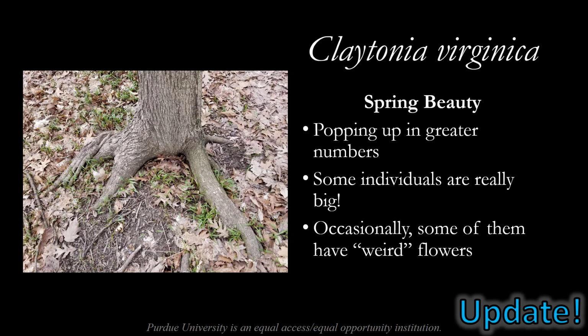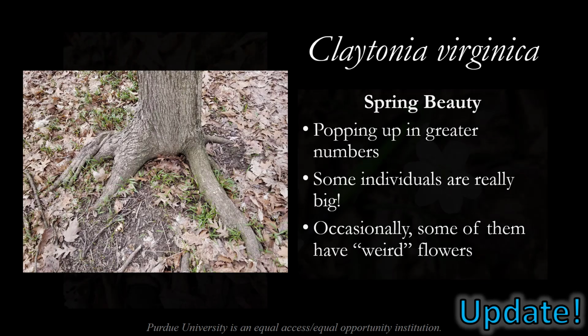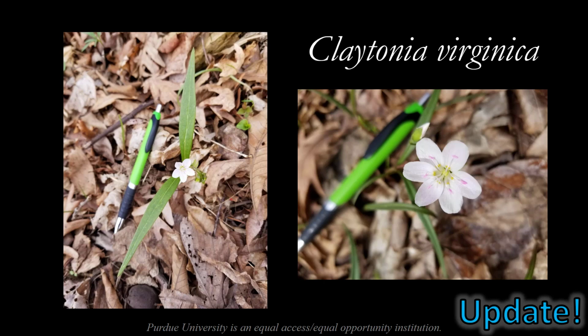Here in this image, you can see that they've been popping up in greater numbers and they're starting to colonize certain areas. A good place to find them is near the base of trees like this one here. Occasionally, some of them have weird flowers. Most Claytonia flowers have 5 petals, but this particular individual has 6 petals. You'll also notice in the image on the left that some Claytonia plants can get really, really big. This one has particularly large leaves.